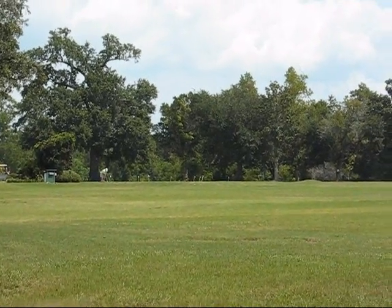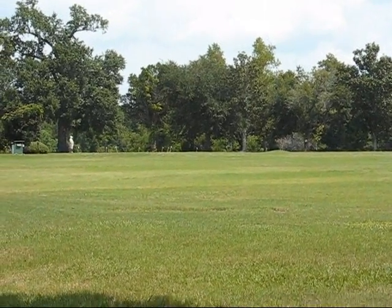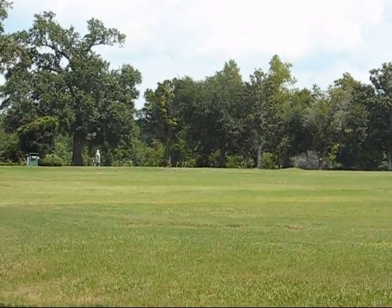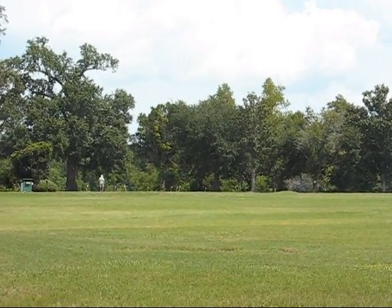This is the practice range just near the clubhouse, and we would come here and shag balls for the golfers. We were too young to caddy. We wanted to caddy real bad, but we couldn't carry the bag. We were too young.